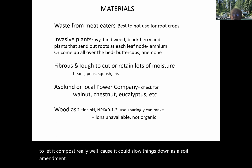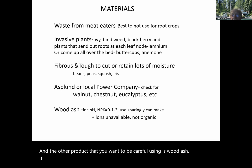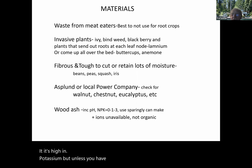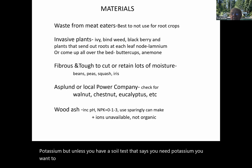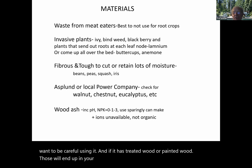And the other product that you want to be careful using is wood ash. It's high in potassium, but unless you have a soil test that says you need potassium, you want to be careful using it. And if it has treated wood or painted wood, those will end up in your compost, and in general it's not considered organic.